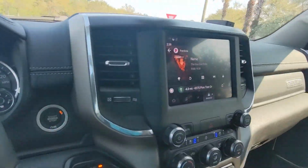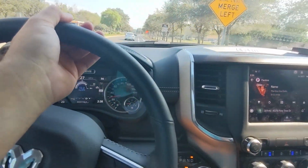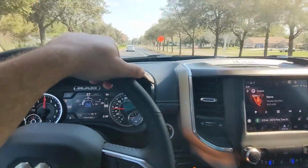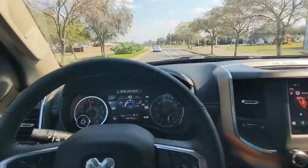They said I should have got the 12-inch screen if I wanted that, but that is not what the website or the user manual or any of the documentation says. So Ram needs to update their advertising for 2022s basically. But again, just a minor gripe. The truck does what it's supposed to do. It just burns a lot of fuel while it's doing it.